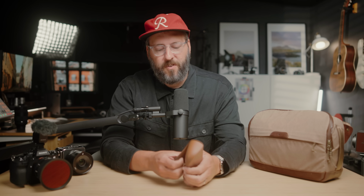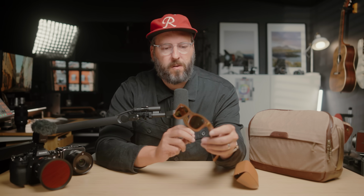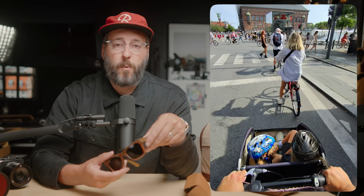And as I'm running out the apartment, for whatever reason, I thought, I'm just going to grab these Ray-Ban glasses. If you are familiar with them, these are the Ray-Ban Meta smart glasses that have a camera inside of the glasses where you can record photos or video. If you want to learn more about that, I did a full video talking about these up there.